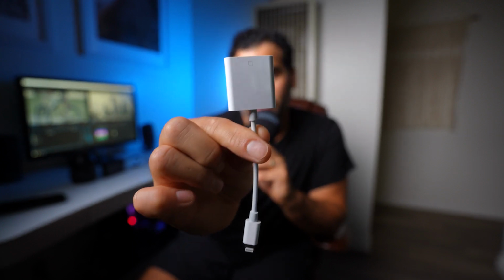You could literally stick your SD card into this and then it'll import the raw images into the iPhone, which is kind of cool in my opinion. Something that, again, she wants to simplify her process.